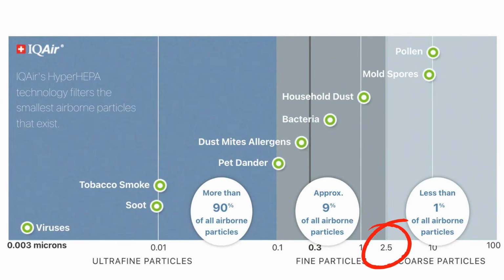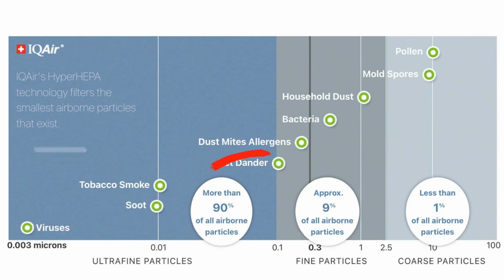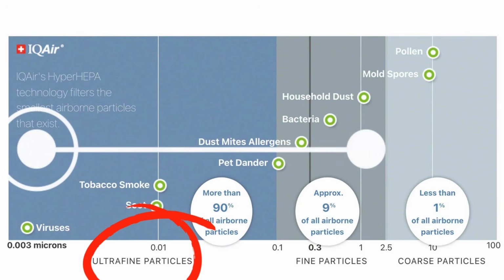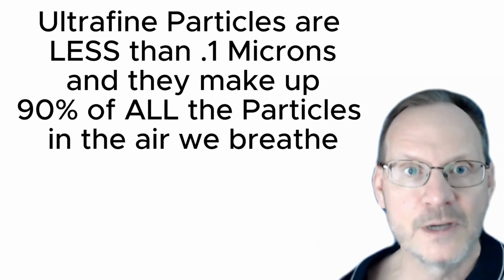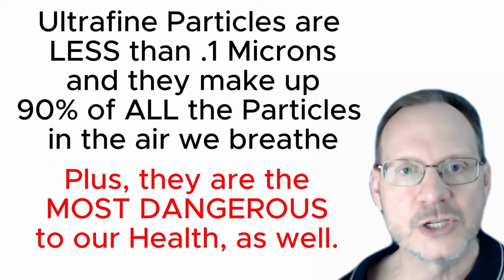Now this I do not agree with at all, since the Temtop unit only goes down to 2.5 microns, which is considered the lowest range of coarse particles and the highest range of fine particles, and does not even take into account over 90% of all the particles in the air we breathe. As stated before, ultrafine particles, which are smaller than 2.5 microns, account for 90% of all the particles in the air we breathe. And they are the most dangerous to us, as referenced by the EPA, Environmental Protection Agency, CDC, Center for Disease Control, and the WHO, the World Health Organization, and many other air quality organizations throughout the world.